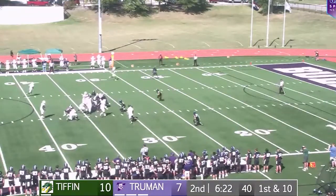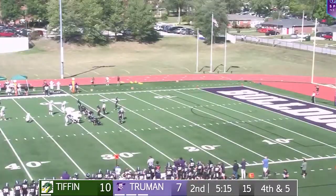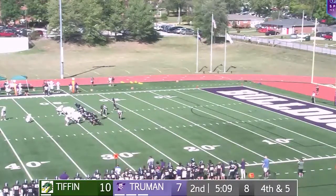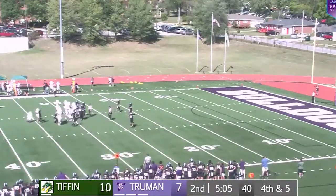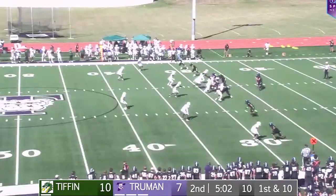And Carter will give it off to Felder. Oh, what a hit! Ben Watson laid the wood to him. This is going to be a 46-yard field goal attempt for Basile. He has hit one from 47, so certainly within his range. Not much wind today. And he's got the distance. It hit the upright. Left upright. No good.